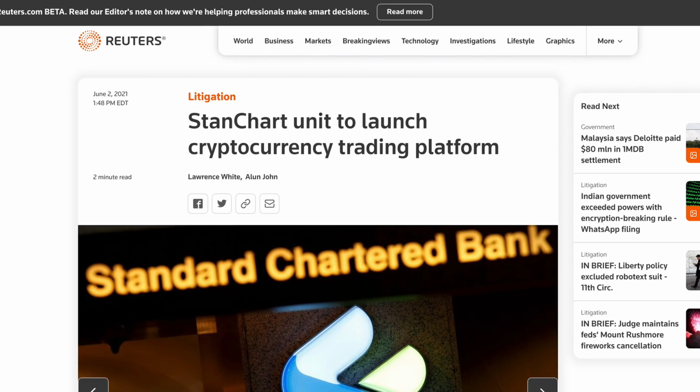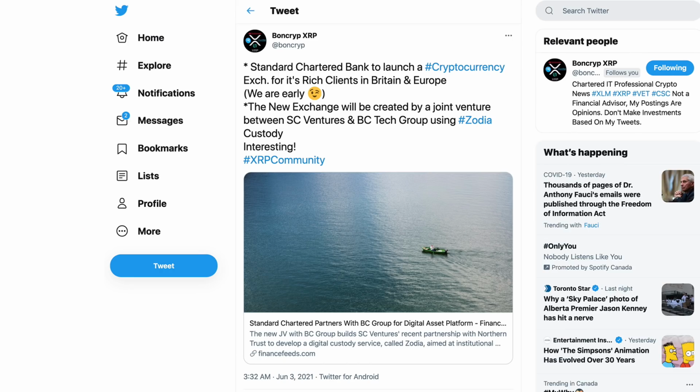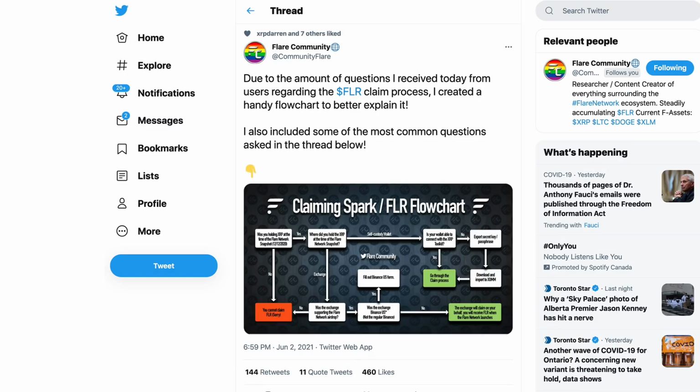So this is a big Ripple partner, and now they are focusing on launching a cryptocurrency exchange for their rich clients in Britain and Europe. A lot of big money in those areas of the world. Great news there for Ripple clients, Standard Chartered, and ultimately for Ripple.